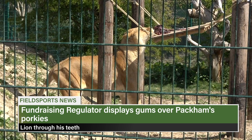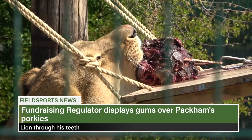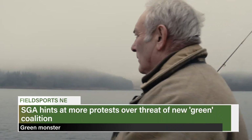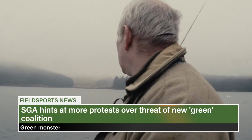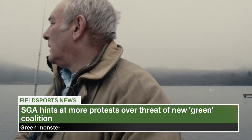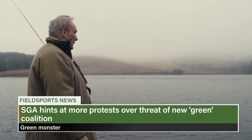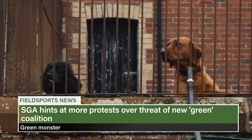Country Squire says it's been told by Packham's lawyers to remove articles about the big cats, but it is refusing to budge. The Scottish Gamekeepers Association says any prospect of a coalition with the Greens will lead to more protests. First Minister Nicola Sturgeon announced talks with the Greens last week that could lead to the creation of a Green Minister. The SGA says this would put thousands of countryside jobs at risk and see angry rural workers, their families and supporters taking to city streets in protest.